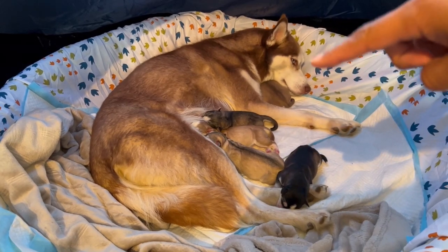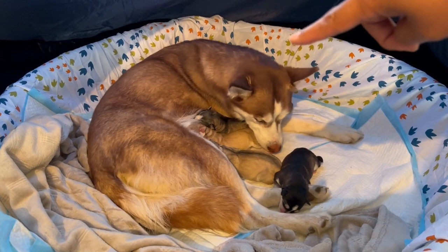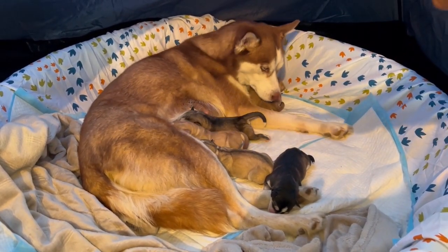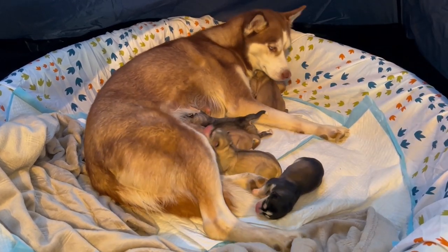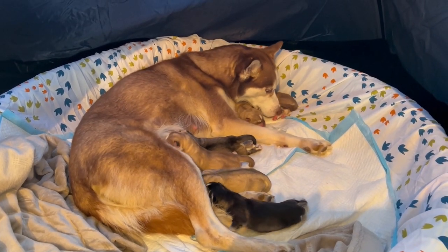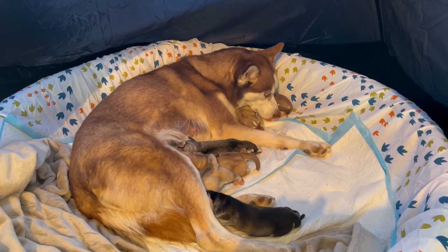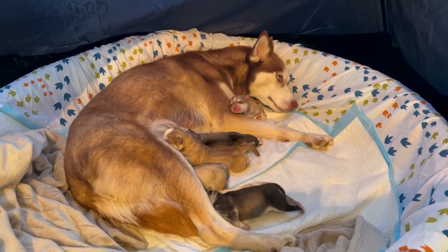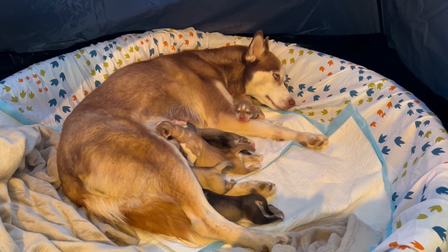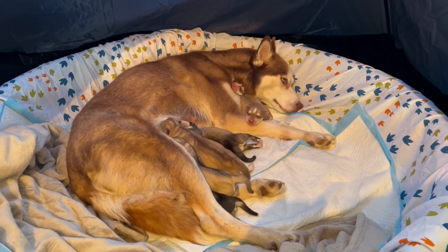So how many sables, how many grays, how many blacks, how many reds? And then she has two other ones behind her. One should be another sable and another red behind her. Okay, so there's two reds, two sables, one black, and one gray. Which one's mine? None of them. Okay, I'm kidding. And most all of them are spoken for already. Yep, they're all spoken for.